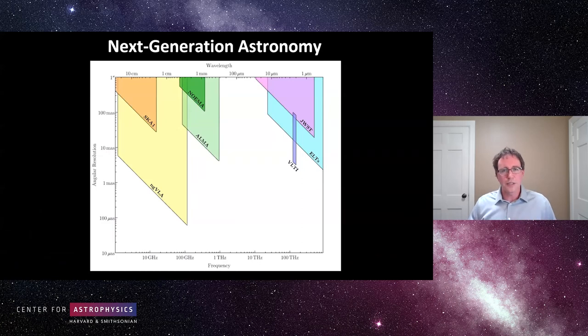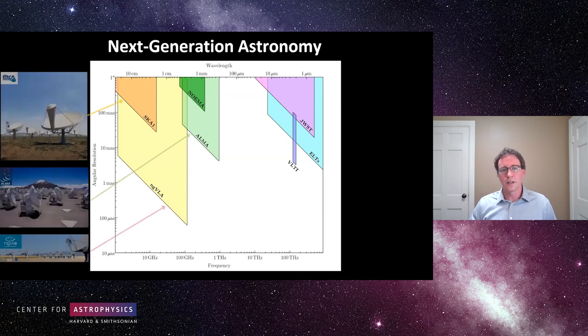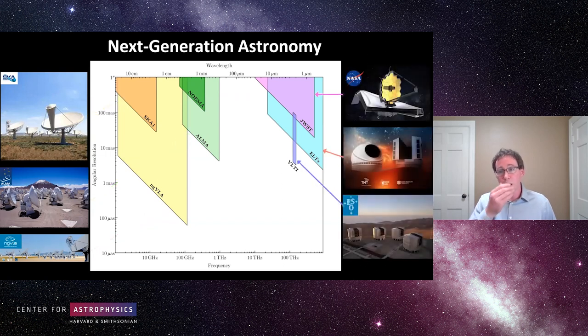So I also just wanted to put this in context a little bit, especially with the recent release of the decadal survey. So here's an example. This is just a summary of a lot of upcoming facilities that are going to be coming online over the next 1 to 2 decades in the space of angular resolution shown on the vertical axis and observing frequency shown on the horizontal axis. So on the left, we have these upcoming radio facilities, SKA1, ngVLA, and ALMA. On the right, we have the near-infrared and optical facilities, JWST, of course, the ELTs, including GMT, and also the near-infrared interferometry, like the GRAVITY instrument, the VLTI.